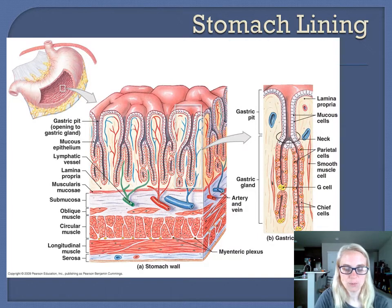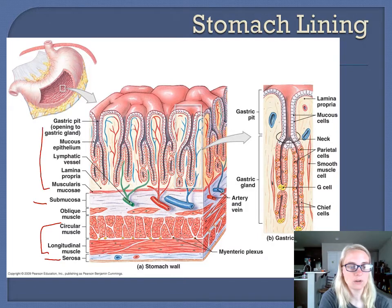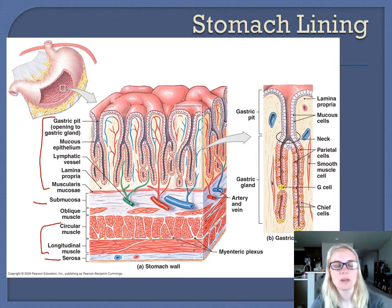So again, if you remember, we are going to look for those four layers. So here's our serosa. Here's our muscularis externa, there's our submucosa, and all of this is the mucosa. So those are those four layers of the stomach.